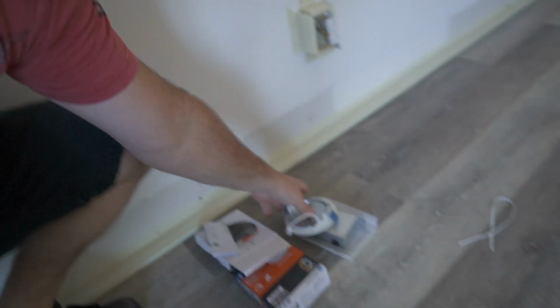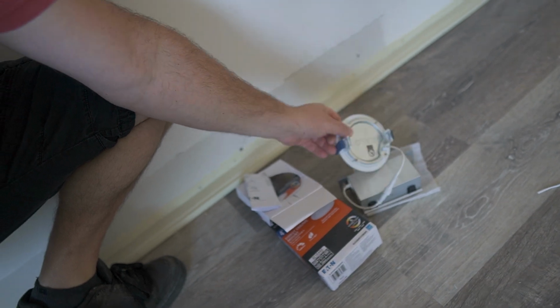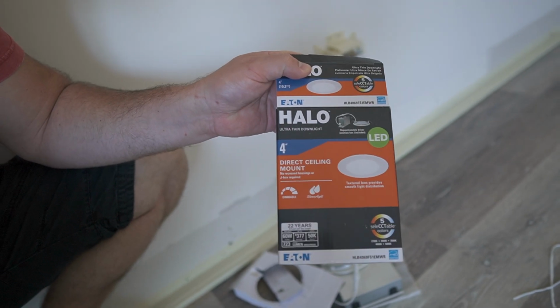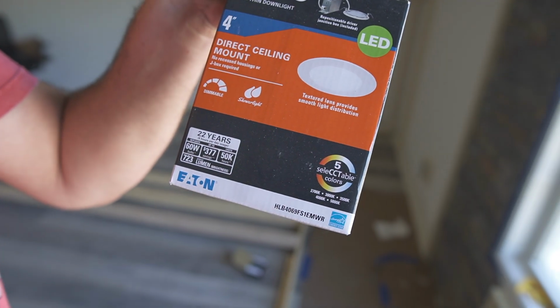I think it's right over here. These are what I got. Look at that little thing. This is exactly what I got right there. I think they're cool because they have switchable color temperatures. Whew. I'm so sleep deprived, y'all.